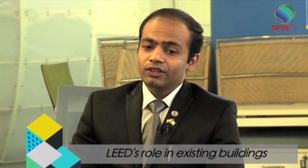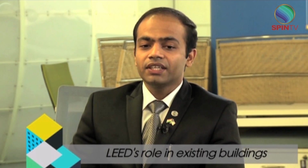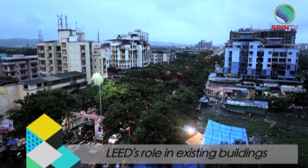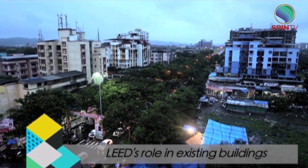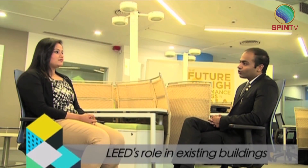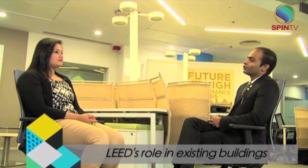We are talking about green buildings, but we do have conventional buildings. So does LEED have any role to play in existing buildings? Yes, definitely LEED has a rating on existing buildings, and that's again a very important subject, because existing buildings are those which were constructed at the time when we didn't have that efficient technology or those efficient products. So there is a lot of scope of improvement and of reducing the energy and water consumption in these buildings.